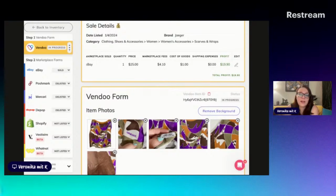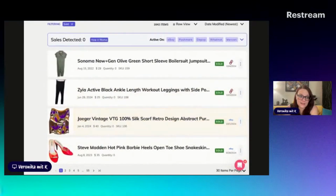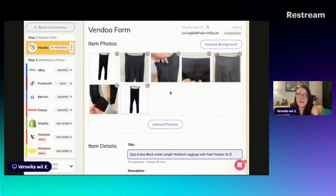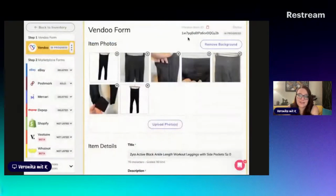It sold for $25. That was an offer I received. My cost of goods was $1. I make $19.90 on this one, and that was a good flip. I was very happy with that. And it wasn't an item that took up a lot of space, because it's a very thin, lightweight silk scarf. So that was good.